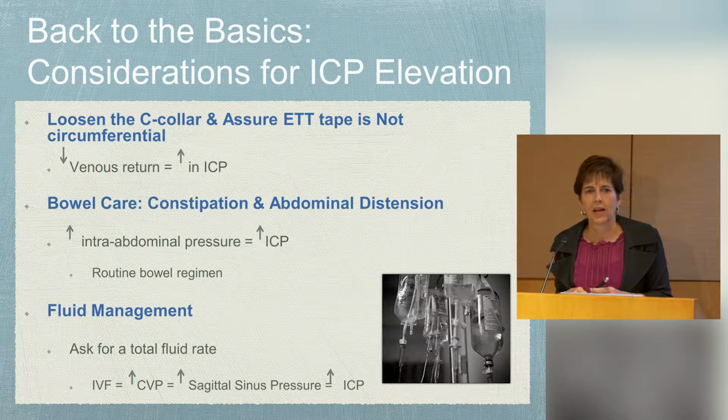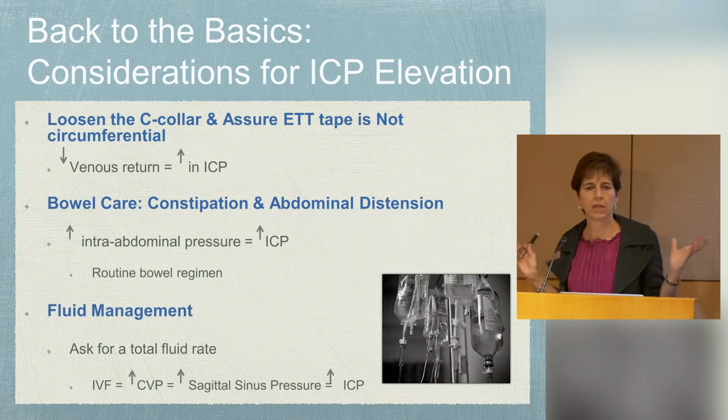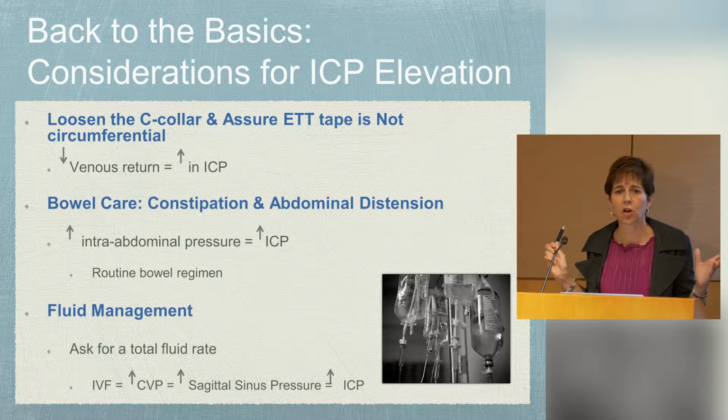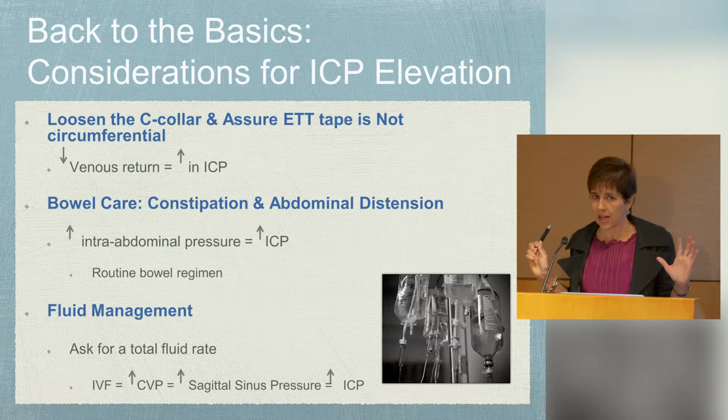Fluid management. You admit the patient to the ICU, fluids running at 100 cc's an hour. That's fine. If you're following the guidelines, they say that you should start nutrition within 24 to 48 hours. Fine again.